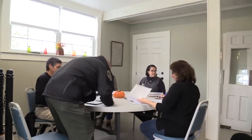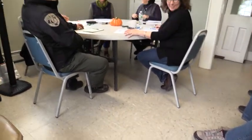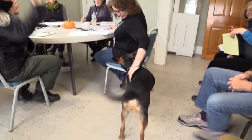Is that a drug dog or what? No, he's a treat dog. He can sniff out a treat, no problem. Checking you out. Be careful. So it's not a police dog? No, he's not. The town has paid $0. I'm just letting you know.